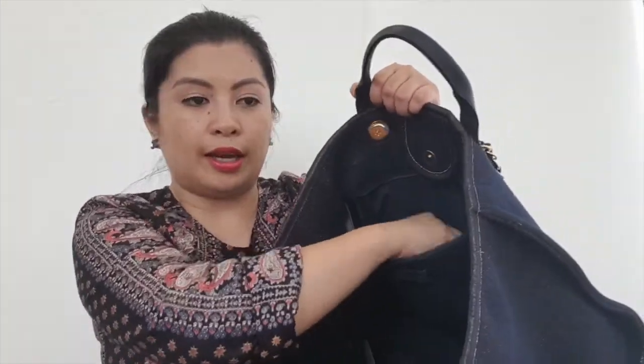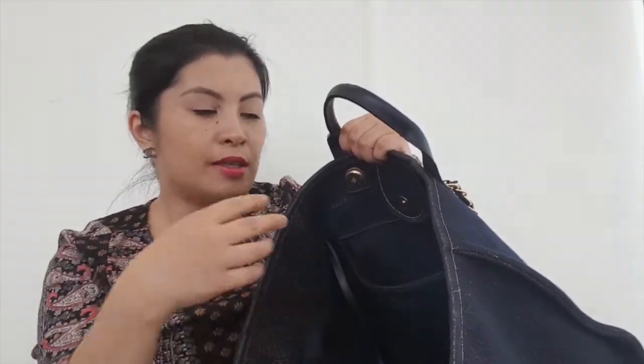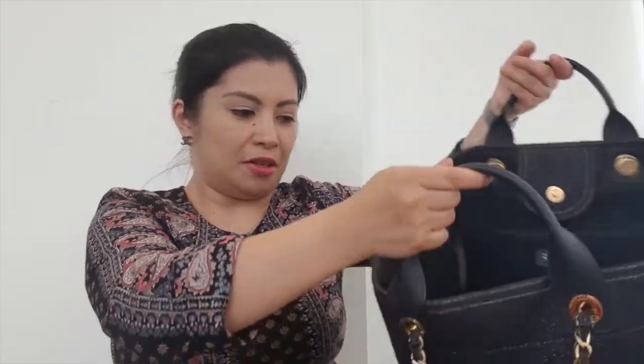Now, over here you will see the cards that I usually use on a daily basis, and I also have some cash here, and some other IDs that I still need but don't use on a daily basis. Apart from that, I have here the authenticity card. The reason why I'm still bringing this authenticity card together with my bag is because I know myself, I usually lose the authenticity cards if they're not with the main luxury item per se. Now for this key holder, I'm not really using it, so it's just floating around.